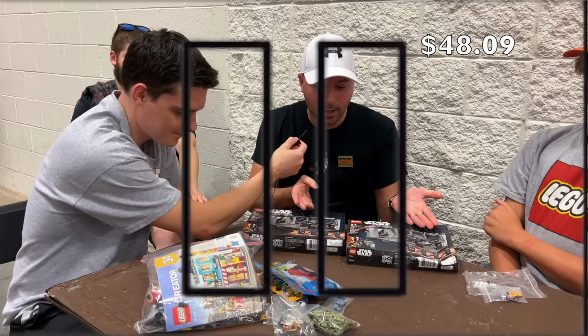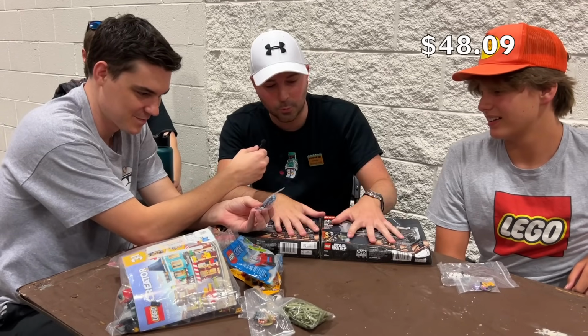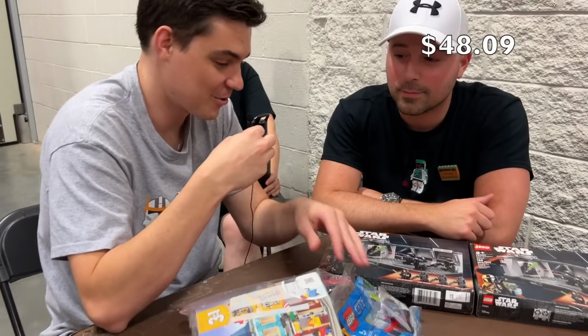All right. 2 sealed Dark Trooper battle packs, that's pretty good. The retail value on both of them is $35 each, so it'd be $70 value. Are you willing to let this common figure go for these 2 premium battle packs? Why, yes I am. Looks like we've got a deal.